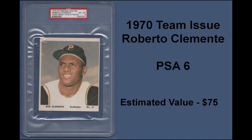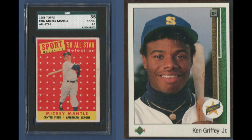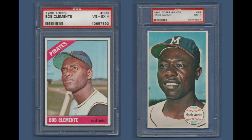Stick around, you'll see a couple images of some other cards that are in my collection that I considered including as well, but didn't work out to include them all. But hey, I'll sneak in some scans for everybody to see.